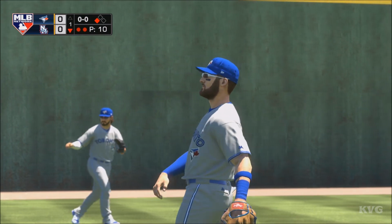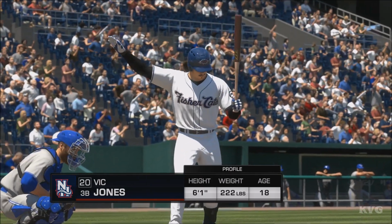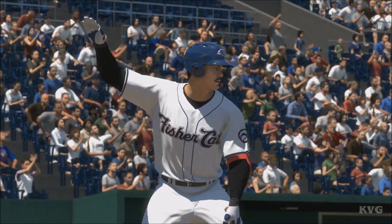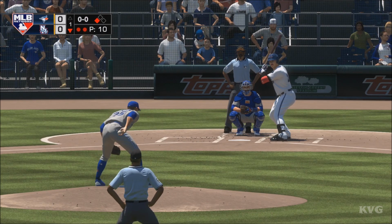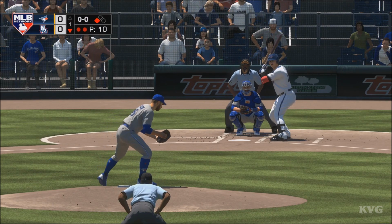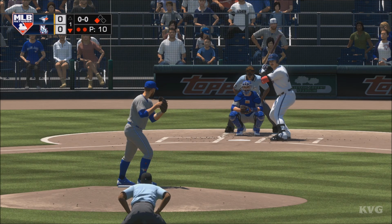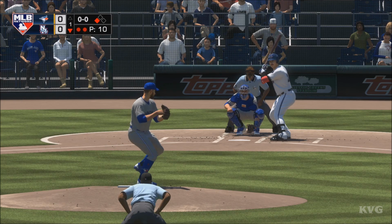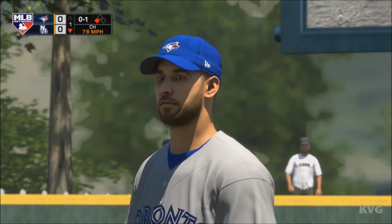Batting fourth, third baseman, Vic Jones. So now it'll be the 4-hole hitter, Vic Jones. Runner in scoring position with 2 gone. First delivery to him on the way. A changeup over the inside corner.